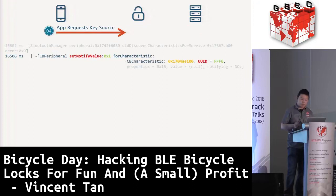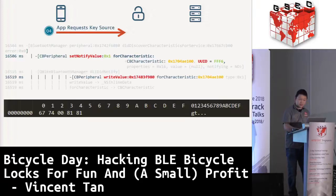Here, the app requests a key source from the lock, and this can be a little confusing, so let me explain. As I mentioned earlier, it's possible for a peripheral device to send push notifications, also known as notify in BLE, back to the app. So as shown here, the app is setting the notify flag in the FFF6 characteristic, set notify value 1. Next, the app sends a request for the key source to the lock by performing a BLE write.